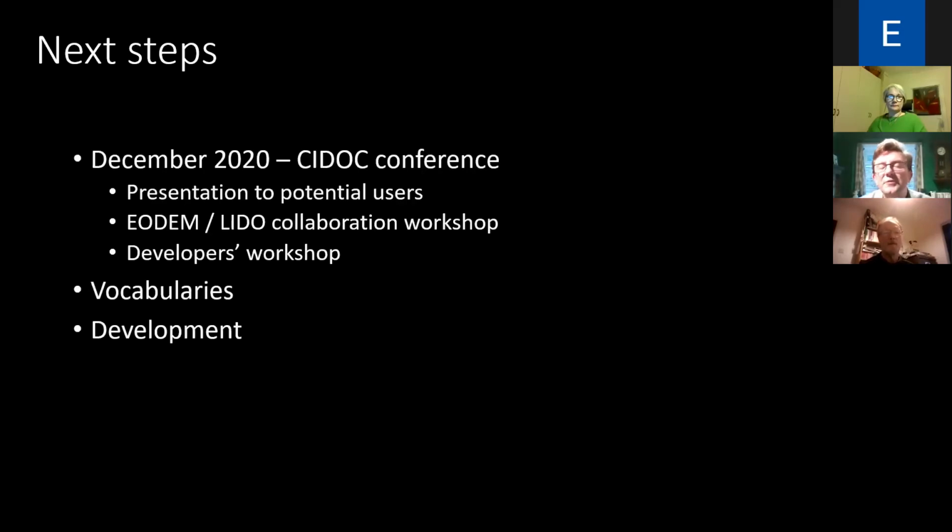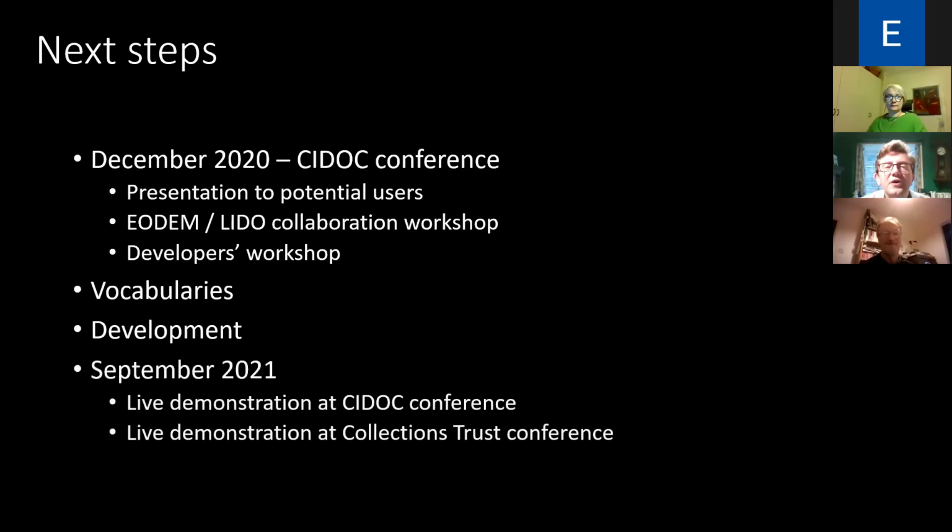We also want the system to be incorporated into as many collections management systems as possible, and we hope that system vendors will spend the next year doing just this. So our ambition is that, all being well, we would be able to give a live demonstration of the transfer of EODEM records between multiple collections management systems at the September 21 conferences, I assume that's when they'll be, of both CIDOC and Collections Trust.